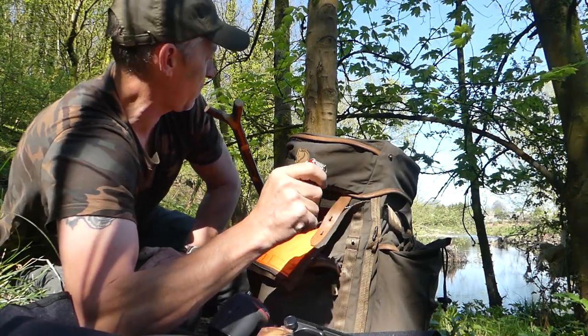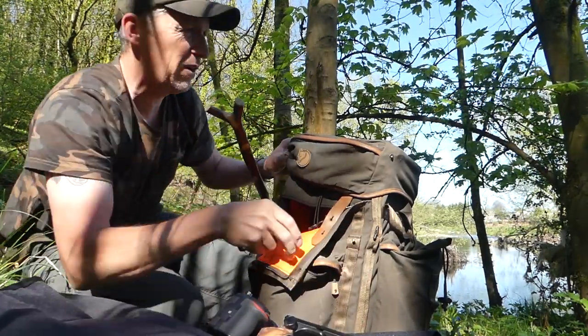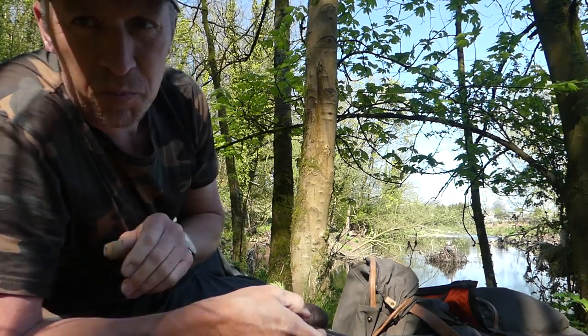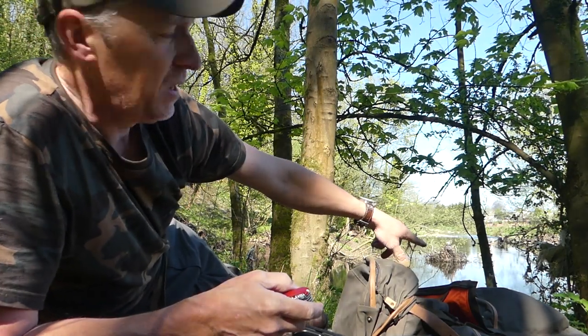So what we're going to do now, this particular spot where I am, down on the river, last year I had some belting pictures of kingfishers down here, just down in this spot. You can see, there we go.